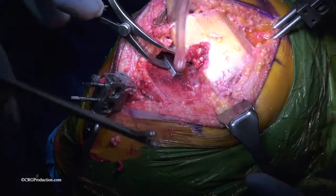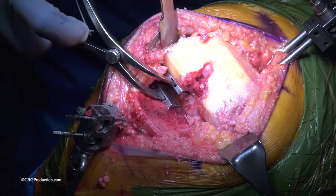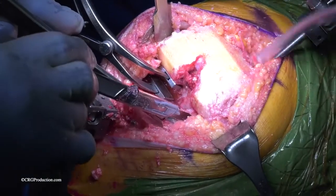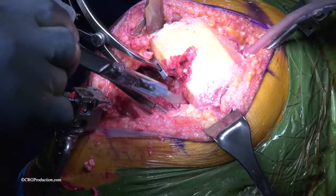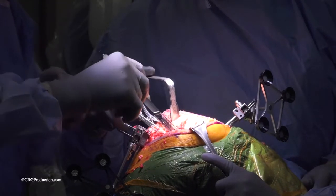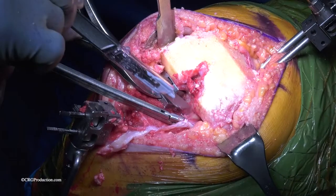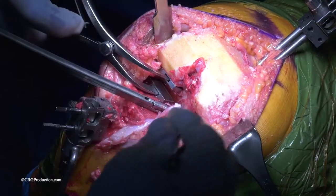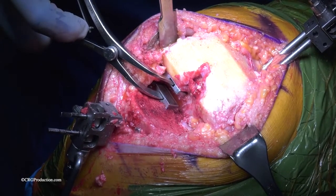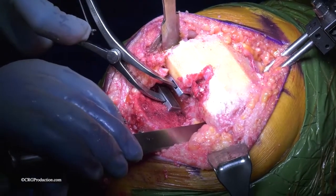Now the remaining meniscal tissue is removed from the medial or inside part of the knee joint. It's important to really visualize the top of the tibia. This is the remaining meniscal tissue. The meniscus is like a small rubber shim in the knee joint, and it wears out and tears, and sometimes is resected when a person is younger.